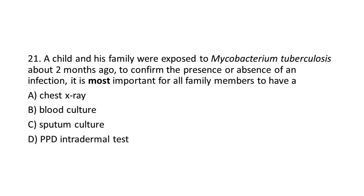21. A child and his family were exposed to Mycobacterium tuberculosis about 2 months ago. To confirm the presence or absence of an infection, it is most important for all family members to have A. Chest X-ray. B. Blood culture. C. Sputum culture. D. PPD intradermal test.